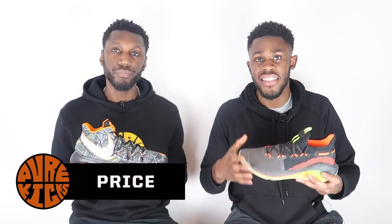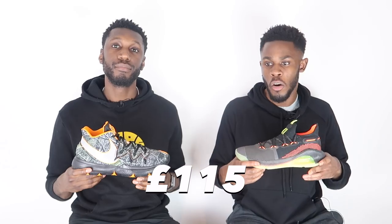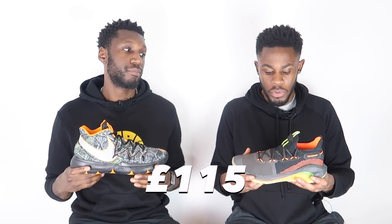Last and most certainly not least, talking about the price slash value in both of these shoes. Now, even though I clearly want this shoe to win, this is actually a tough one. They're both priced at £115 over here in the UK. Now, why do I say it's a tough one? Because they provide you with two different things and they're priced the same.